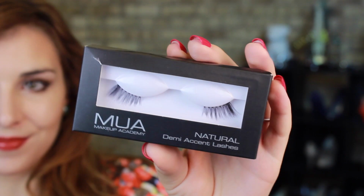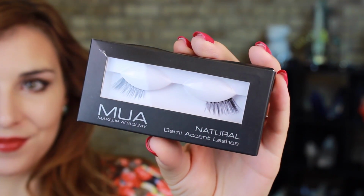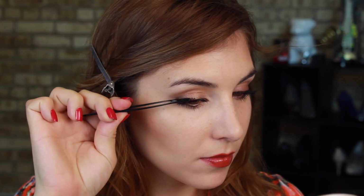I put that right in the center of the lips, again, to bring the lips forward and make them appear more full. And because those lips were so bold, I wanted to go with a lash that wasn't so much, but they still were fun and kind of flirty.